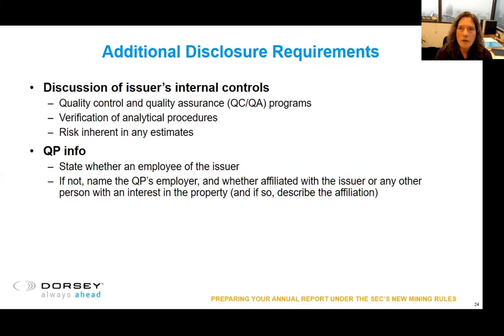So let's say you have two reports, two TRSs that you're going to be filing. One is prepared by your employees. So effectively the issuer made it using employees, and the employees have to satisfy the QP qualifications again. And then one is made by an outside party. So you could simply state that the technical report summary and the reserve calculations were prepared by employees of the registrant. Full stop. You don't actually have to name them. You can just say, our employees prepared it.